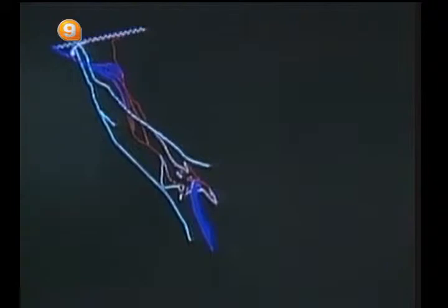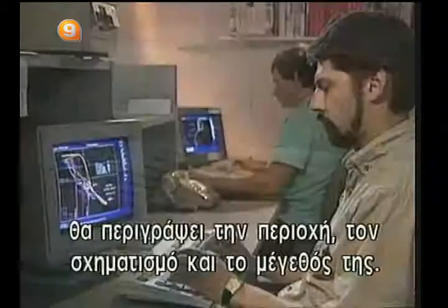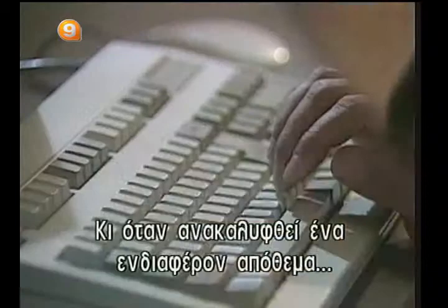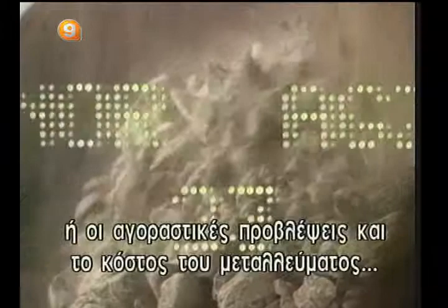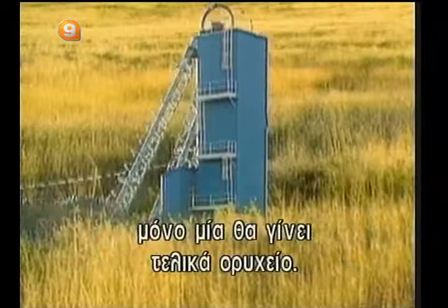Only the drawing up of a model, that is a plausible scenario of the local geological history, will outline the location of the field, its formation, and size. And should an interesting deposit in fact be discovered as a result of these various analyses, it does not necessarily mean the mine will be exploited. There are economic factors to be taken into account, such as the proximity of transport infrastructures or market forecasts as to the metal's value during the mining process. In fact, statistics show that for thousands of sites displaying geological anomalies, only one will ever become a mine.